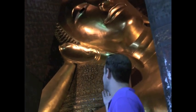Right now we're at Wat Pho, which is also known as the Temple of the Reclining Buddha. As you can see, the huge Buddha is behind me. It's right next to the Grand Palace. They're much more lax here when it comes to dress code. They didn't make us dress in pants. We did have to take off our shoes though, so if you're going to be doing these sites, flip-flops or easy to take on and off shoes will be good.